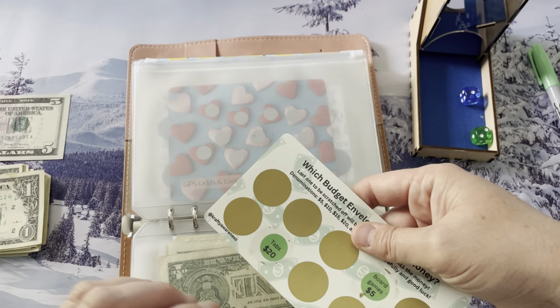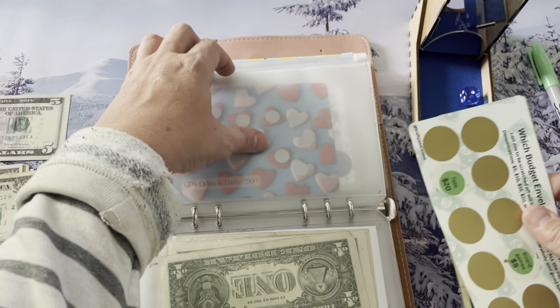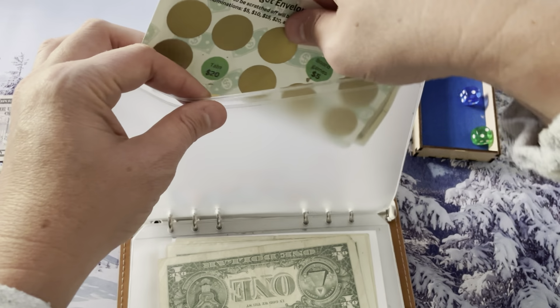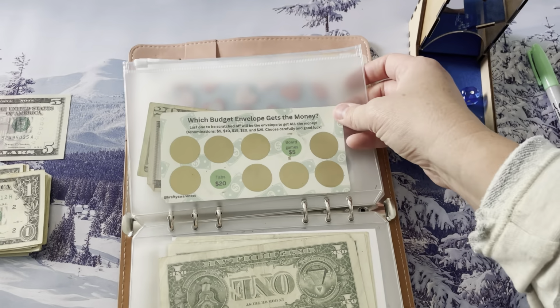Now she does have this in her shop where you can do a custom one and it'll be your categories. Or I think she has a pre-filled one. But honestly, the custom one is just so good.